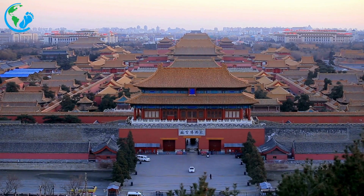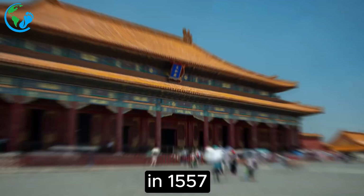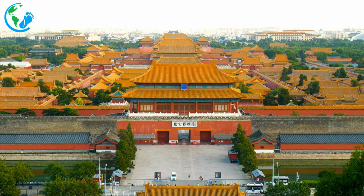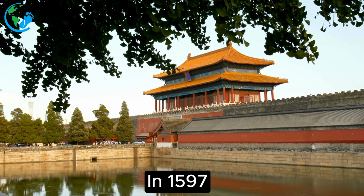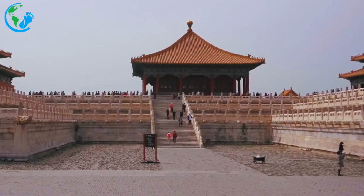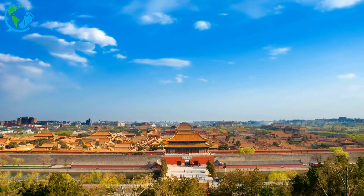The Forbidden City continued to endure numerous fires. In 1557, a major blaze destroyed the 3 front halls, Fengtian Gate, Wenyu Tower, and Meridian Gate, which were only restored by 1561. In 1597, another fire destroyed the front 3 halls and the rear 3 palaces, with restoration work lasting until 1627, just before the fall of the Ming Dynasty.